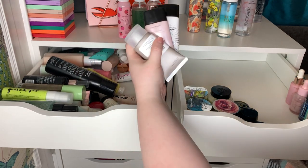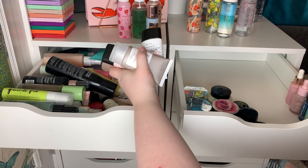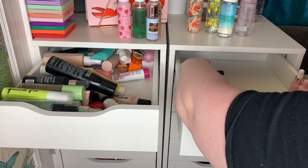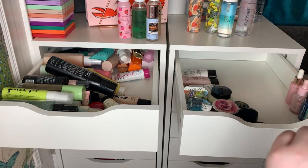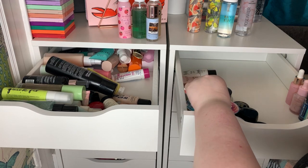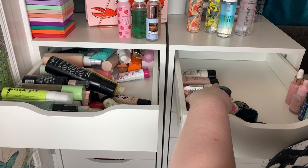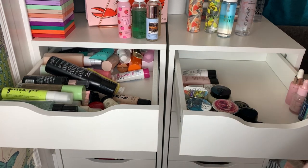These squeezy tube primers, I'm really not sure how to store them. They're literally just going to have to be like this for now, but I do need to make room for these sprays. I'm probably just going to speed things up and have a little play around with things.